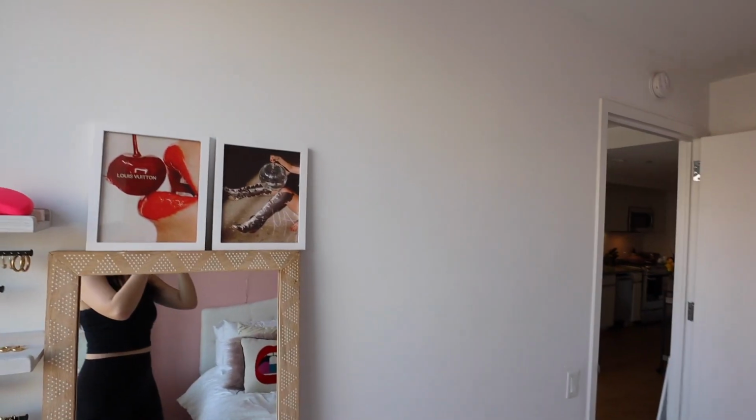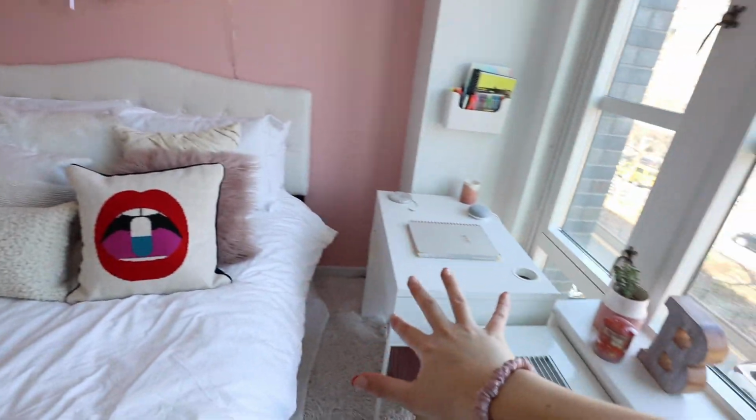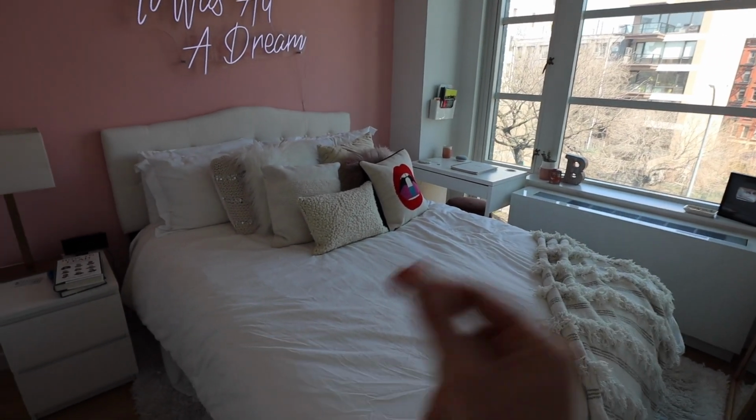I never did anything with this wall. You know, I could have put a TV on it or something, but honestly, I try to avoid spending time in my bedroom unless I'm sitting at this desk or sleeping because I don't want to spend all day in my bed watching TV. So I was like, no TV.